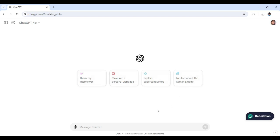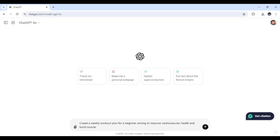For example, if you're a beginner looking to improve your cardiovascular health and build some muscle, ChatGPT can generate a balanced plan that includes the right mix of exercises. So, here's the prompt that I put together right here, just as I stated earlier. Now, let's send this off.